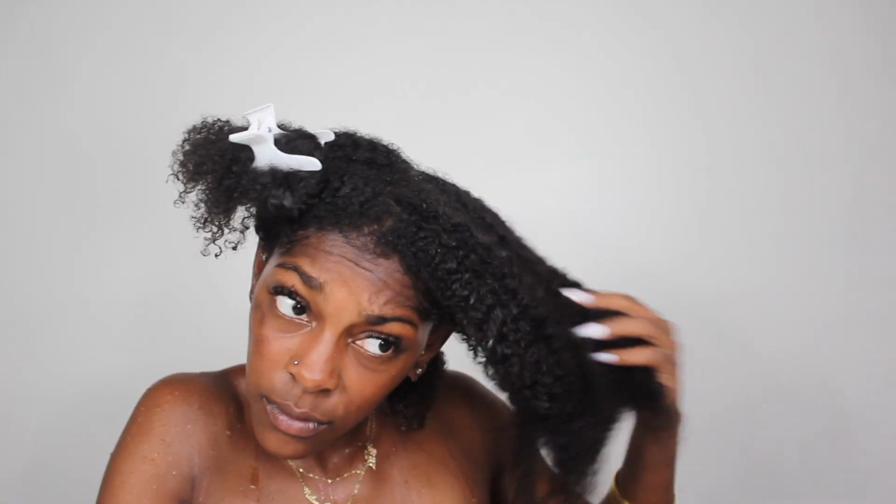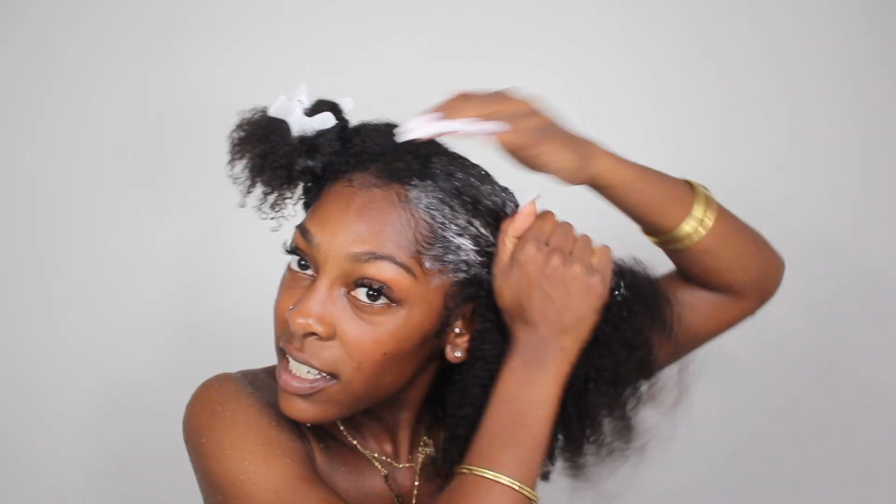Okay, so I did 1, 2, 3 sections, all clean and cleansed, but I left this section just so you guys could see how well this water activated scalp scrub works. So not only does it have the silica beads in it for the scalp, but also it cleanses your hair. You can use this as a shampoo. So you guys will see exactly what I'm talking about. You can already see just how much it has lathered up, so I'm definitely not going to use a shampoo on top of this as well. That's just too much.